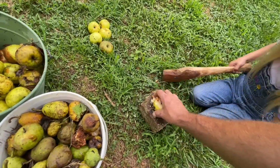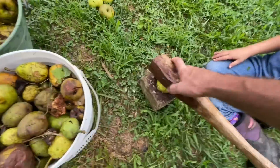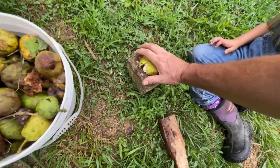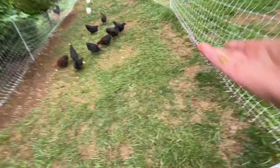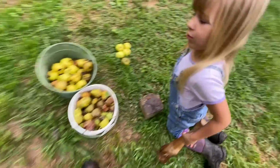Yeah, if you hit it slow, it kind of wastes the apple because it grinds it up so much. You just really want to bust it. That's all you want to do is just bust it like that. Then they can get to it to eat it real easy and good. I'll smash the apples, then you throw it over there.